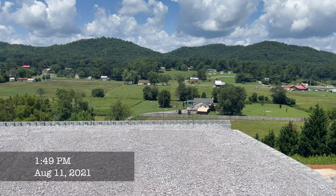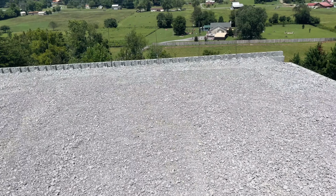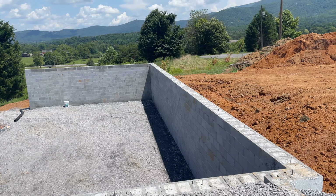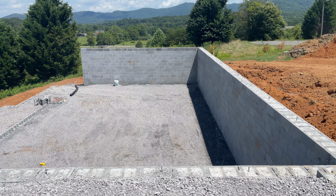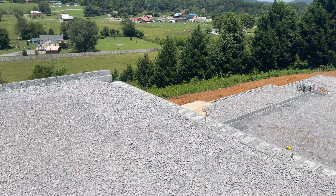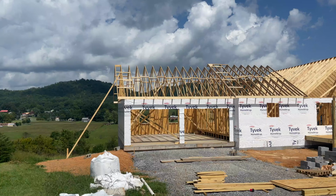Welcome to your garage up here on J.H. Headrick. It's looking good in here. They've got the block work put together here. A lot of gravel has gone in. Something like 20 truckloads or 17 truckloads, 22 tons a truckload.